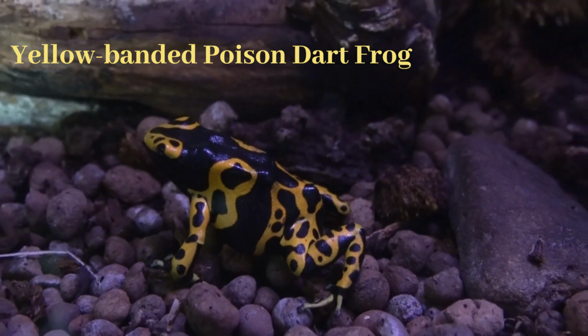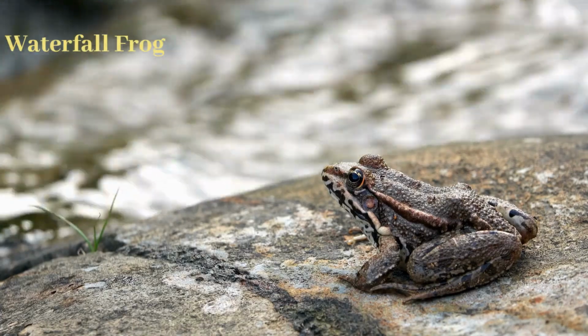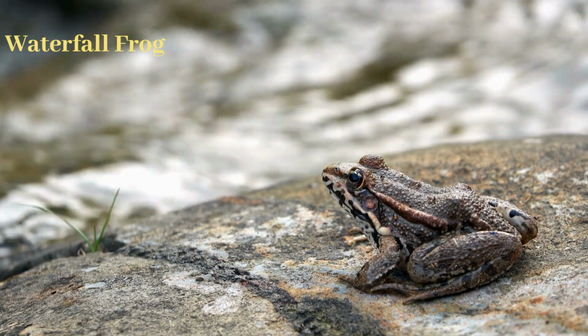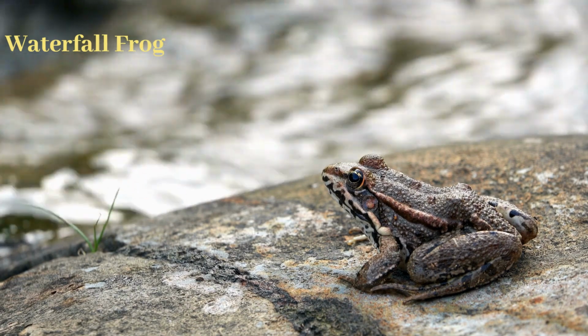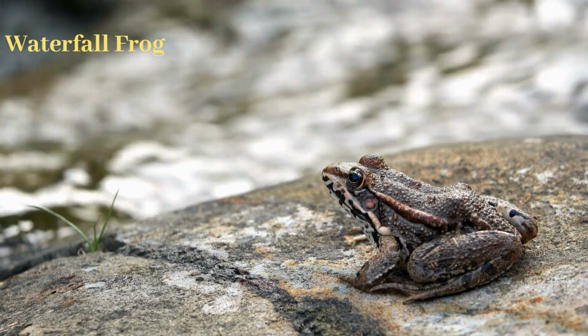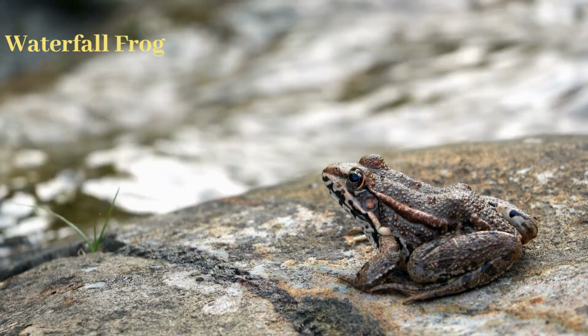Waterfall frog. Waterfall frogs are well adapted to their aquatic habitats, and their unique foot structure allows them to navigate through swift currents near waterfalls and streams. Masters of agility in aquatic realms, waterfall frogs navigate the tumultuous torrents with astonishing grace, a testament to the synchrony of their adaptations and their surroundings.